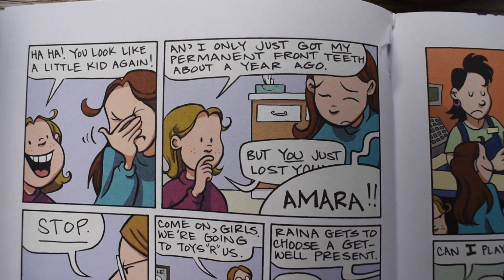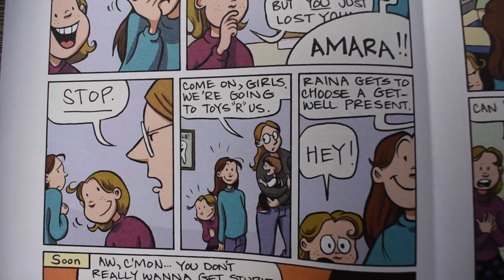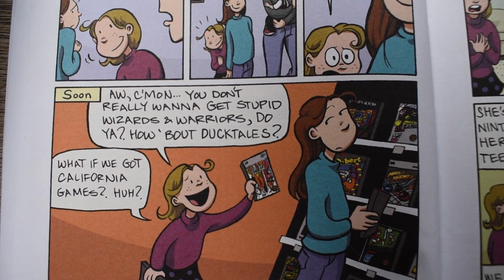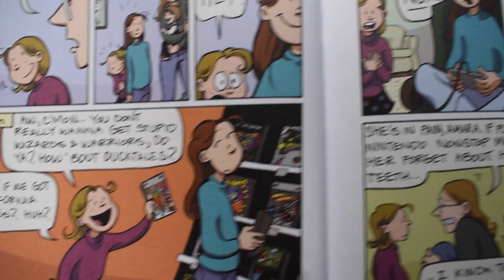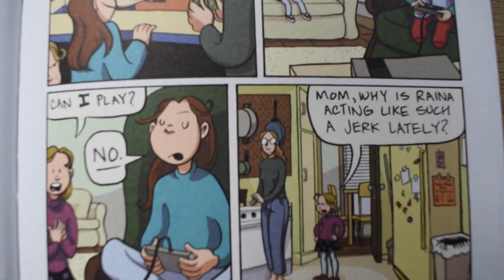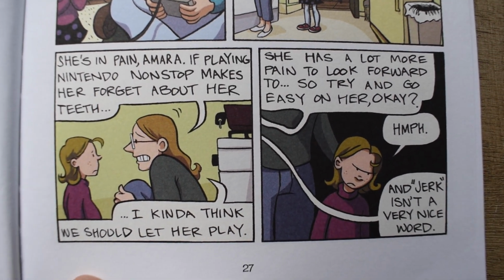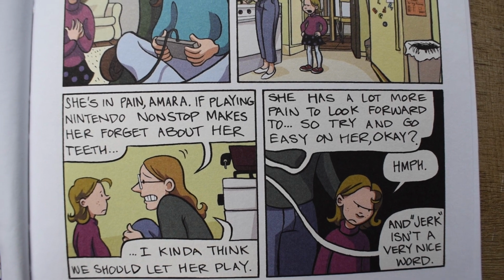Haha, you look like a little kid again. And I only just got my permanent front teeth about a year ago. But you just lost yours. Amara! Stop. Come on, girls. We're going to Toys R Us. Raina gets to choose a get well present. Hey! Aw, come on. You don't really want to get stupid Wizards and Warriors, do you? How about DuckTales? What if we get California Games, huh? Beep. Cool. Check it out. The Boots of Lava Walk. Can I play? No. Mom, why is Raina acting like such a jerk lately? She's in pain, Amara. If playing Nintendo nonstop makes her forget about her teeth, I kind of think we should let her play. She has a lot more pain to look forward to, so try and go easy on her, okay? And jerk isn't a very nice word.